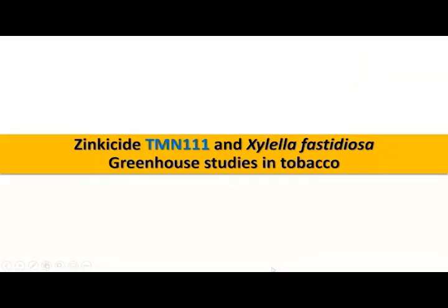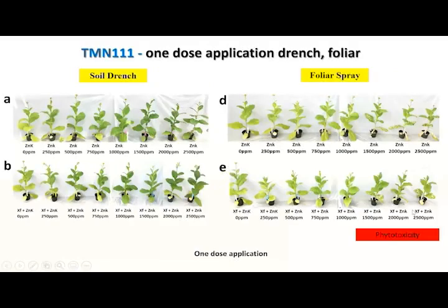So recently we received this new formulation, the TMN111, that we've been working with since the summer, since we started this project. And the first thing we did was to repeat the phytotoxicity, but in this case, we tested with soil drench and with foliar spray. So these are one-dose applications of different concentrations. And these are, again, pictures of tobacco plants. You can see that with the foliar spray at higher concentrations, we saw quite a bit of phytotoxicity. But with drench at this concentration, we did not see any problems.